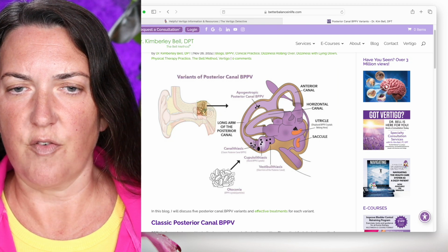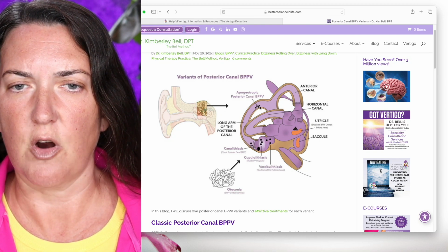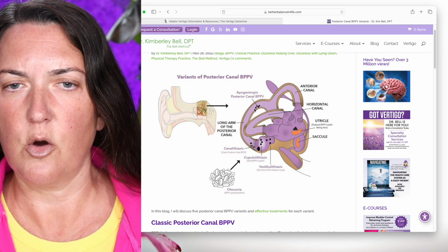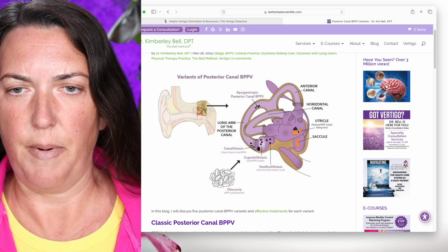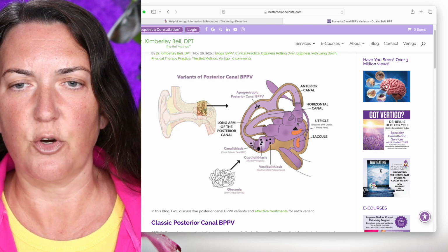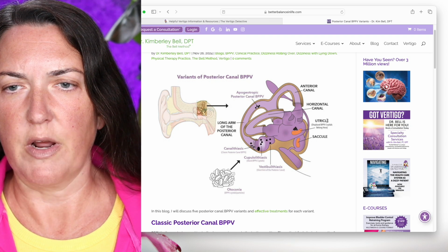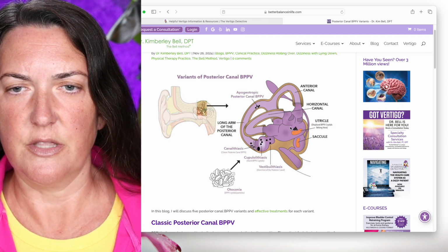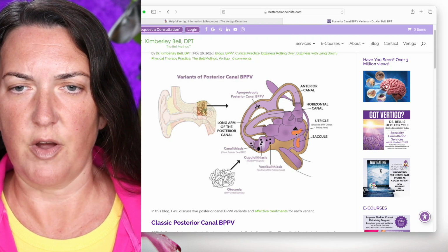Whereas if the crystals are over here, then the treatment like Epley's or Semont's is going to be to drive them back this way. Okay, so they go the long way back to the utricle, whereas the short arm goes the short way back to the utricle. The goal of all BPPV treatments is to get the crystals back to home base, which is this utricle right here. Okay, that's the utricle. In this diagram, it looks like a little golden or orange egg or something right there.